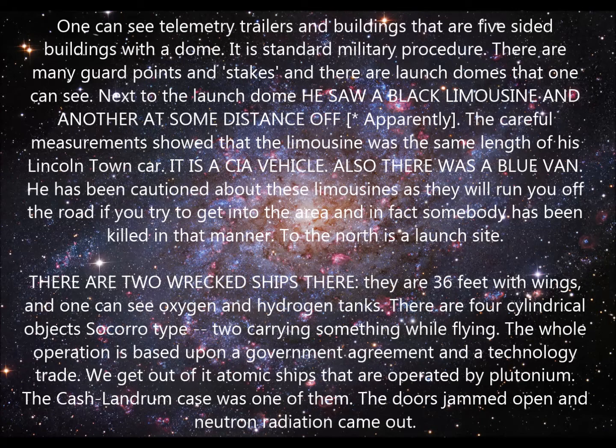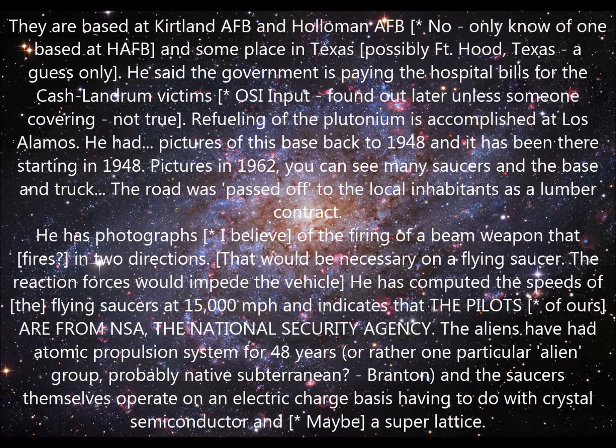The Cash-Landrum case was one of them. The doors jammed open and neutron radiation came out. They are based at Kirtland AFB and Holloman AFB. No, only know of one based at someplace in Texas, possibly Fort Hood, Texas, a guess only. He said the government is paying the hospital bills for the Cash-Landrum victims. I found out later unless someone is covering, this is not true. Refueling of the plutonium is accomplished at Los Alamos.